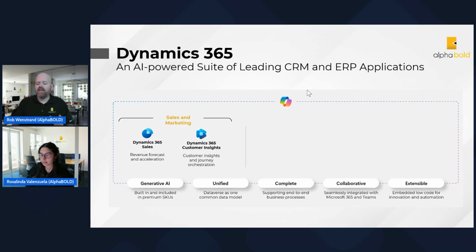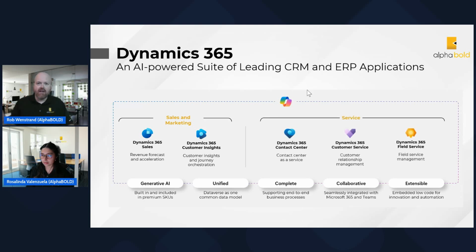So with any Dynamics suite, you can add on Dynamics Customer Insights, and that allows you to do mass blasts, journeys, capture forms, all the things that you would expect a marketing suite would be able to handle. And then on the service side, we've got Dynamics 365 Field Service for our field service interactions. We've got dispatch. We've got customer service to handle things like ticketing and cases and problems from customers. And then we have Contact Center. And today we're going to talk about Contact Center specifically, as it fits within the same suite of services.